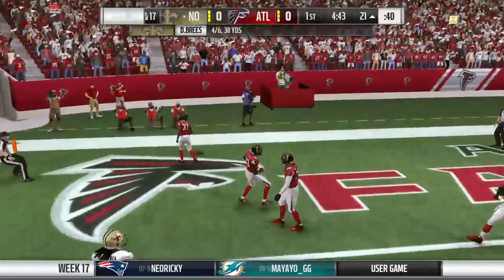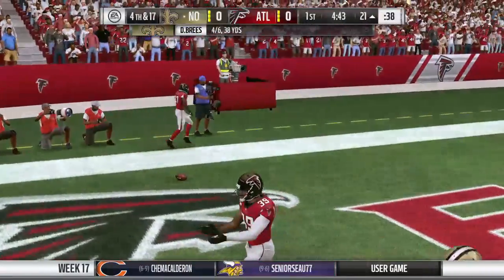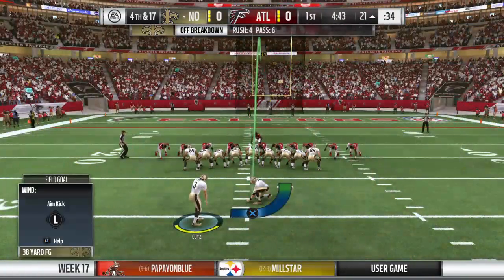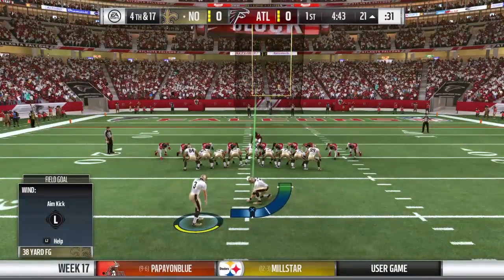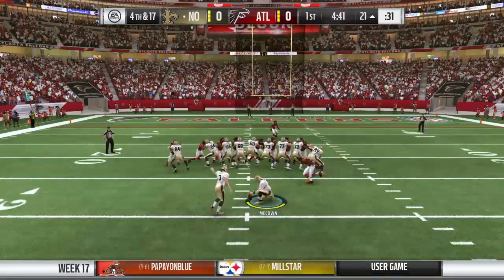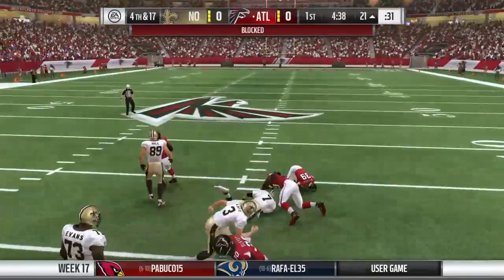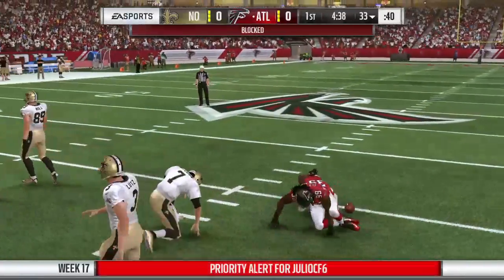And this is going to be incomplete. The intended receiver was Corey Brown. And that brings up fourth down. Out now is the field goal unit for New Orleans. On the left hash mark, this a 38-yard attempt. Oh, they get to the football. It's blocked. Now it's scooped up, and this is a live football.